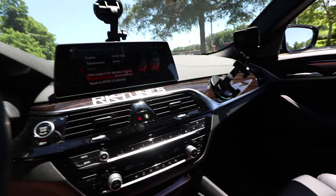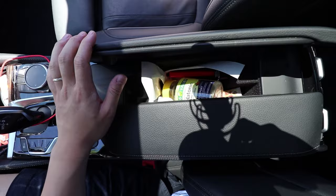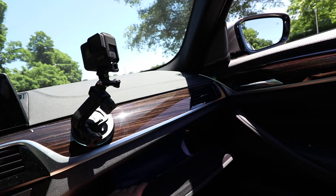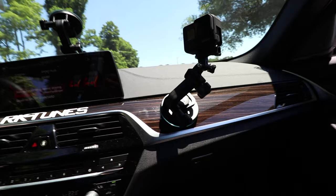And we have a central storage area over here. In this storage area, I basically just put my sunglasses, some Tylenol, and some coins. The glove compartment is where I put all my documents, except for the driver license, which I carry on me. Not the title, I keep that in my house, but the registration, the insurance, all the tickets that I got before, I keep everything in there.